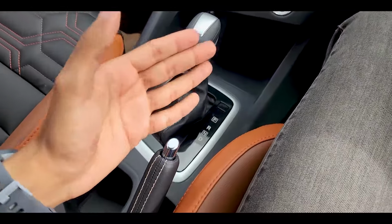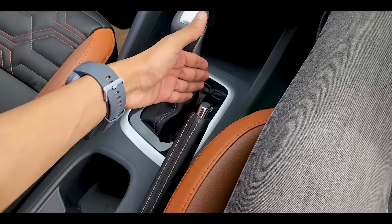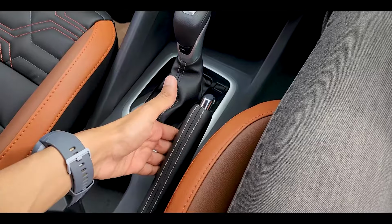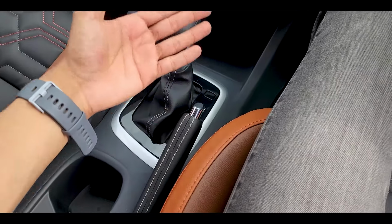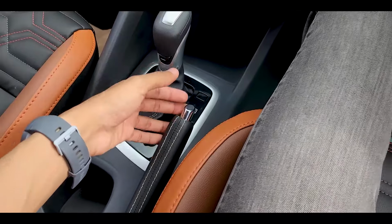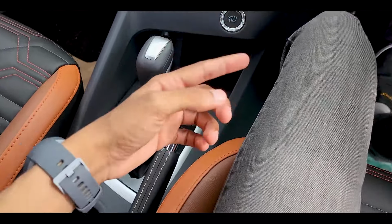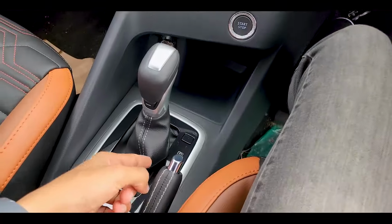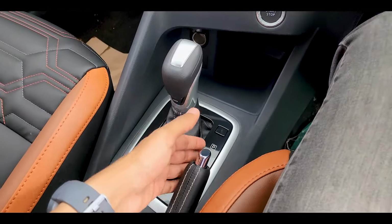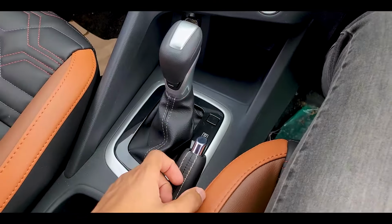Now I must tell you something that I didn't really like. This particular handbrake, whenever you release it, you can see that the entire park, reverse, neutral, drive and L are all hidden. Now for somebody who is well experienced, it makes sense that they can understand what gear they are driving in. But for somebody who is new to cars, who would want to see what gear they are in, apart from what it shows on the instrument cluster, they will not be able to figure it out unless they move a little to the left or the right, and that's when they can see it. But this can be a little risky because you are driving a car.